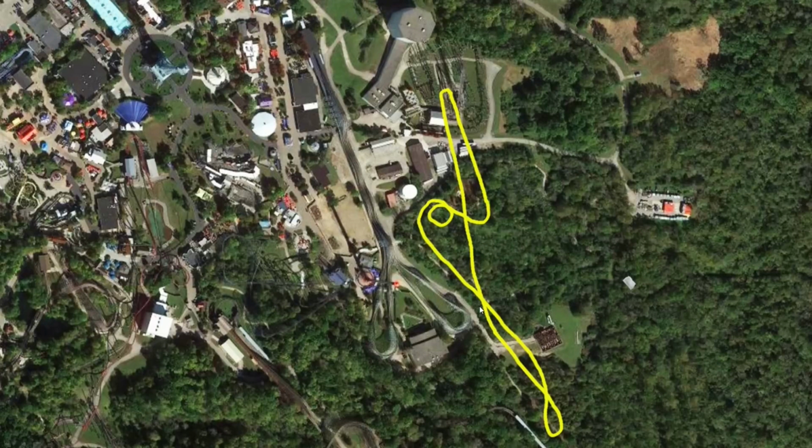Now here you can see where it goes farther out into the back of the park. There's the Beast turn right there. And I believe this is a maze that they use for Halloween right here. And you got the racer over here. Something that I find very interesting, you got Diamondback right here. There's Diamondback's lift hill. And here's the lift hill where the Giga coaster is going to be.